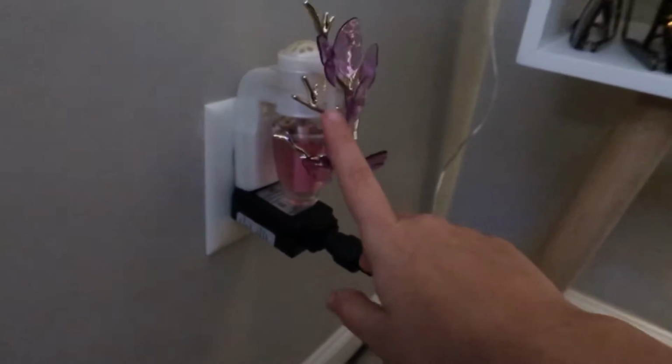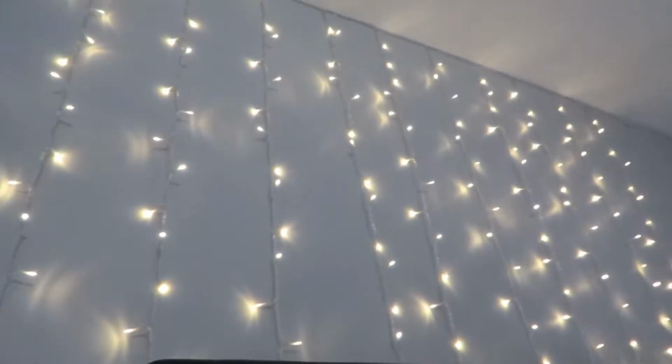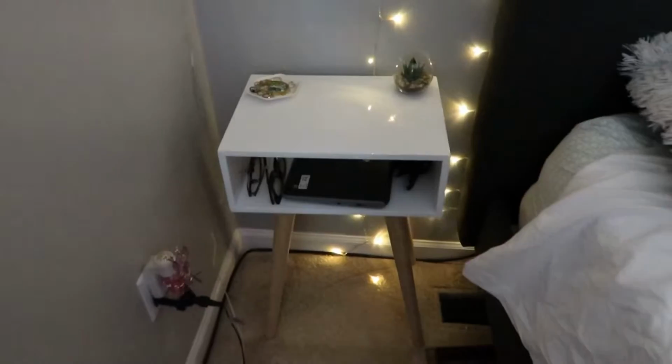Then I have my wall plug, Bath & Body Works. Then my twinkle lights from Dorm Vibes. So cute, obsessed. They have so many different settings. I just keep them on steady, because I don't know. But yeah, super cute. So there's that.